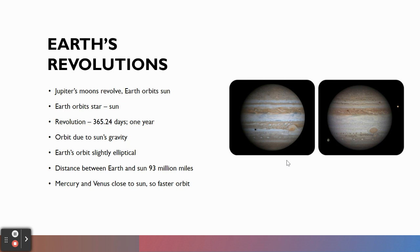So the Earth orbits a star, which is our sun, correct? If you are not familiar with this, why do we have leap year? Because it's 365 and a quarter days. Okay, so each year is 365 and 1/4 days. Every 4 years we add that day to balance that time back out.